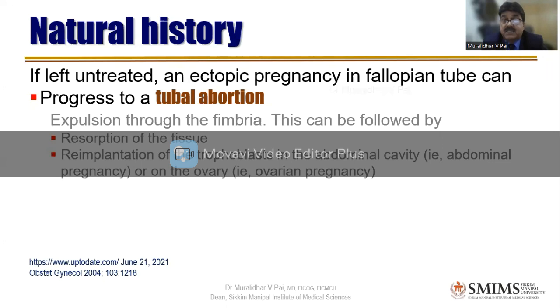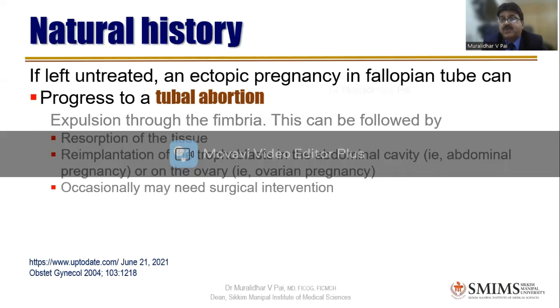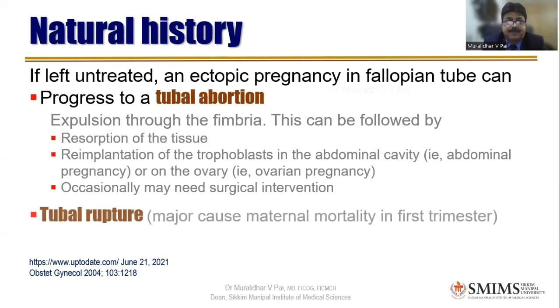Reimplantation of trophoblast in the abdominal cavity, that is abdominal pregnancy, or on the ovary, an ovarian pregnancy. I told you yesterday about the case which was diagnosed by Dr. Nalini. That's a secondary abdominal pregnancy. Maybe this was the way it happened. It occasionally may lead to surgical intervention. So if it becomes big there, you may have to do a laparoscopy and suck out all the blood that is there.